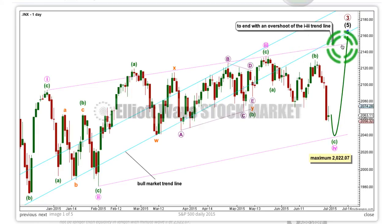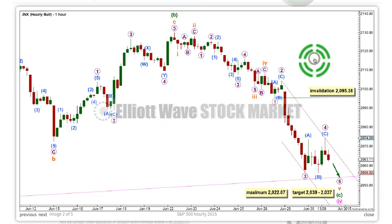And the fifth wave will be most likely to end only when it overshoots the pink 1-3 trend line of the diagonal, because that's a really common look for a fifth wave of a contracting diagonal. Let's look at how the C wave of minute 4 is unfolding at the hourly chart level, where minuet B ends up here, and this is where C begins. C must be a 5-wave structure. I think we're seeing an extended fifth wave within this impulse.